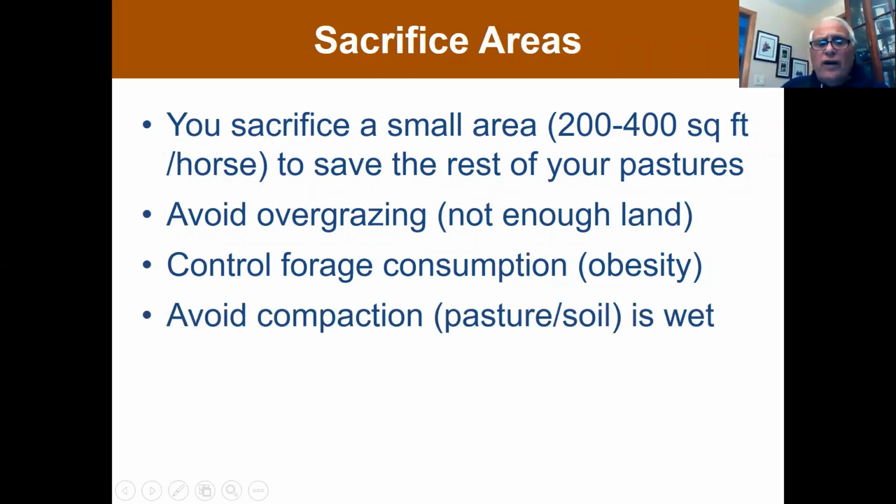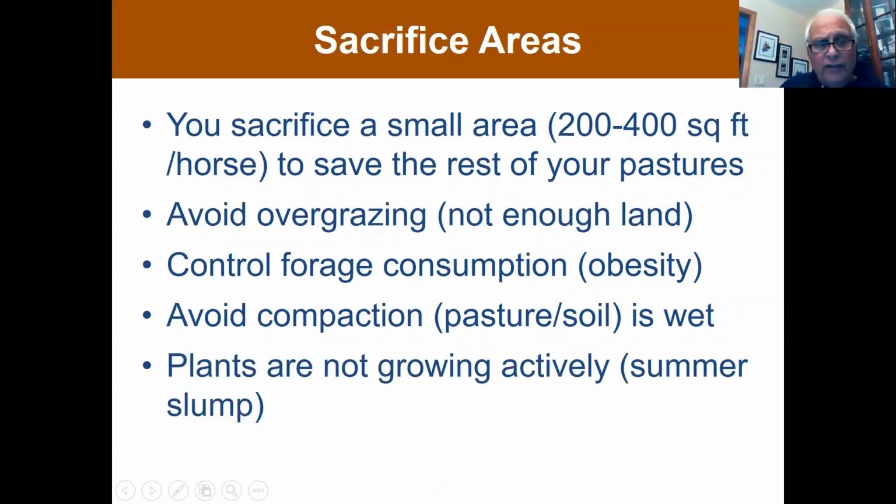And also it's to avoid compaction. When the pasture is wet, when the soil is wet, as I showed you, you don't want to let the 1,000 pound animals get into that, because it compacts the soil, and compacted soil simply means mud condition. So when the pasture and soil is wet, we want to keep the animals in sacrifice areas until they get dry.